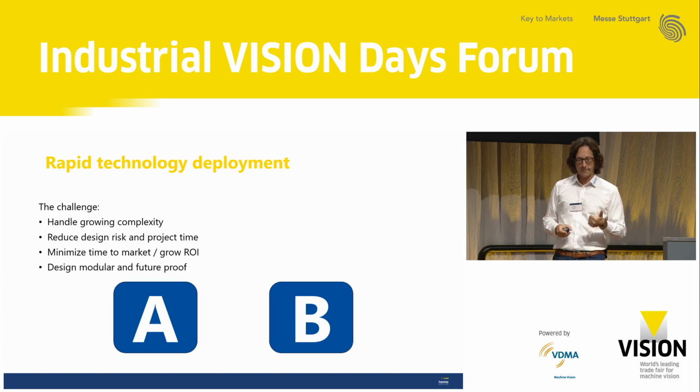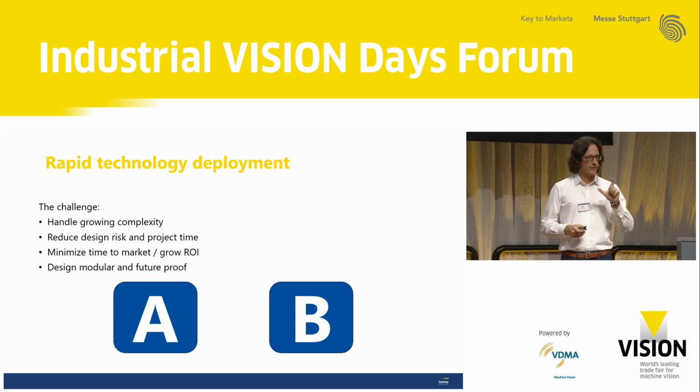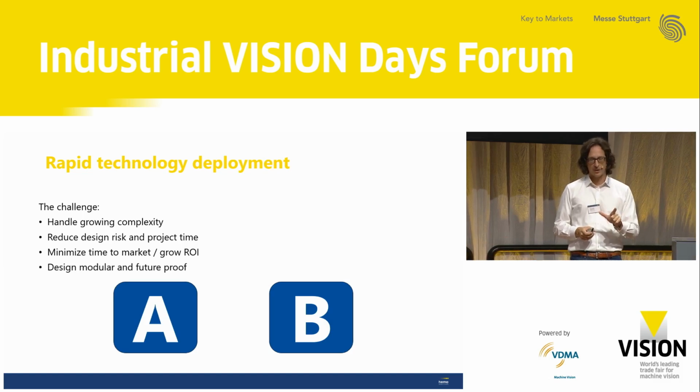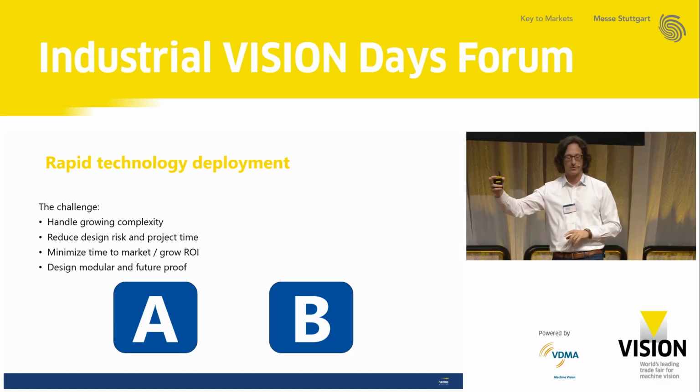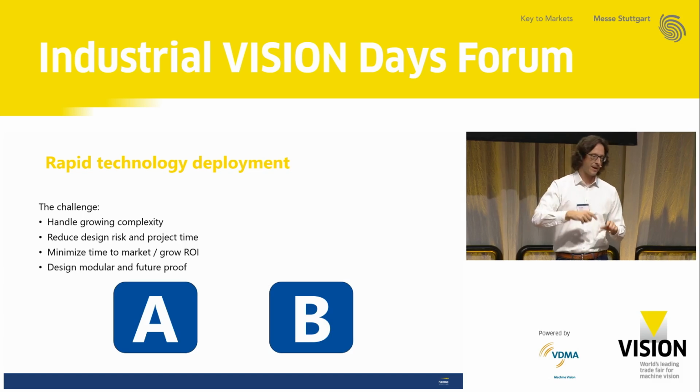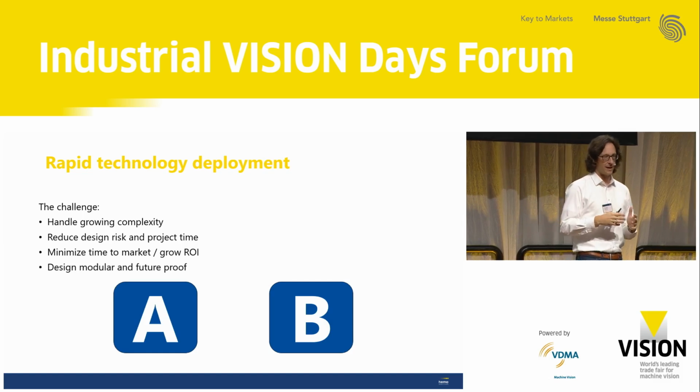So A and B. A, you can advance engineering because you can take these cards and start engineering on day one. You have hardware that is industrial grade level. You don't have to take an evaluation kit from the companies, but you have an industrial level card, and you can start engineering. And because you have the same FPGA as your serial product, the software people can begin from day one to build their software on a serial-near FPGA platform.